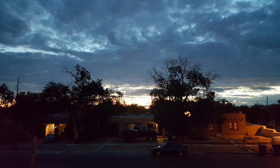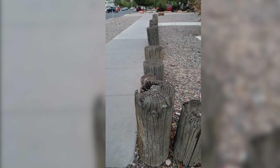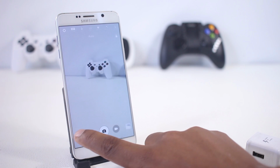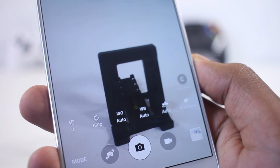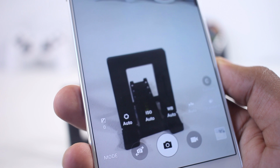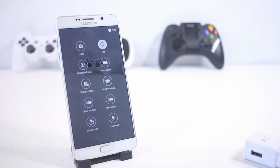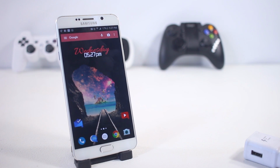Even in low light, f1.9 aperture allows more light to enter, but you may notice more amount of noise in low light pictures. The camera app allows its users to move to manual mode and change various elements, so users with additional knowledge can tweak their photos. And here many modes are available, like slow motion, fast motion, live broadcast to YouTube, selective focus, and many more. Overall, it's one of the best camera in a smartphone, capable of producing stunning shots and recording 4K video.